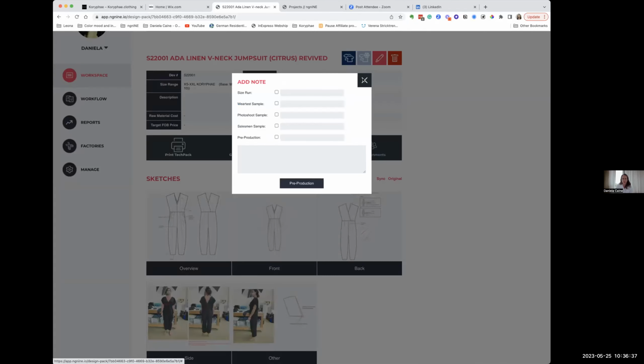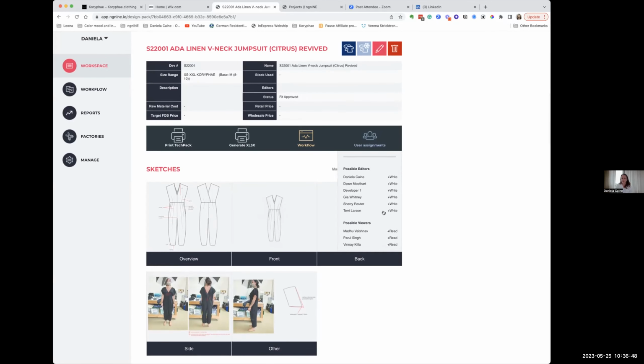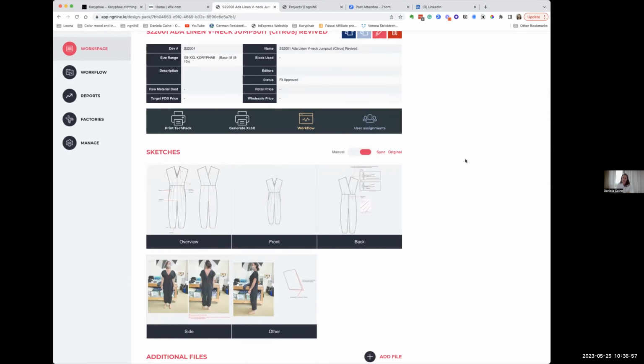Here is workflow. And then you can assign, the way that I do it, I give everyone access to everything. But here is the ability to assign specific users to the files if you want to be selective of who gets access within your organization to what. So as far as the factory and the maker, they can all log in whenever and see the latest, greatest, and you obviously invite them to have access somehow.